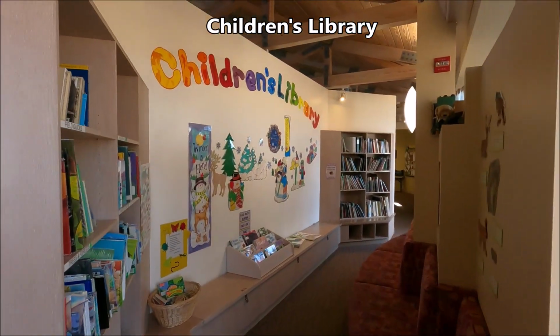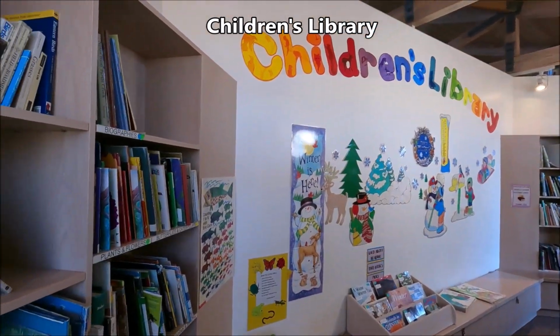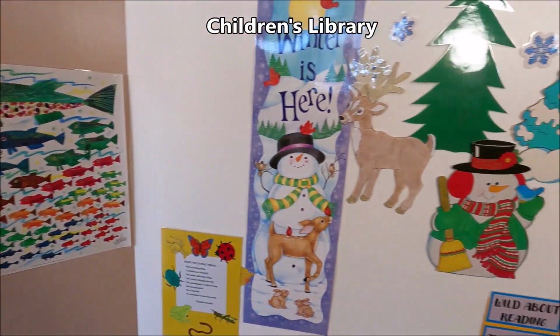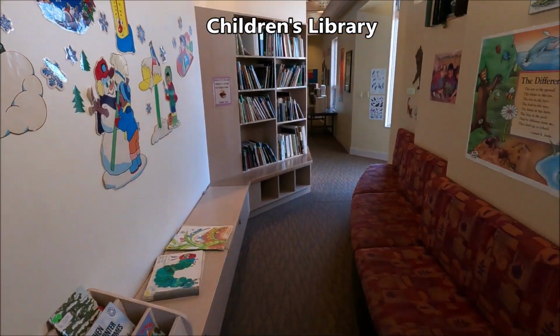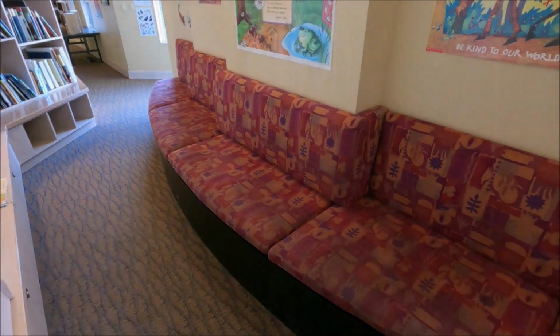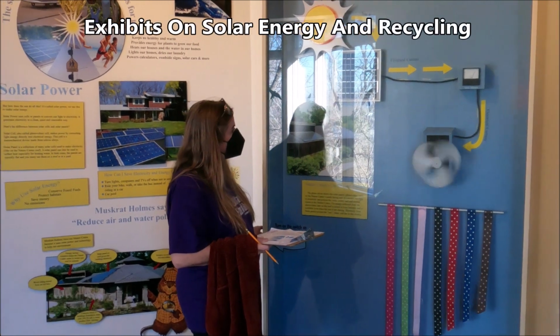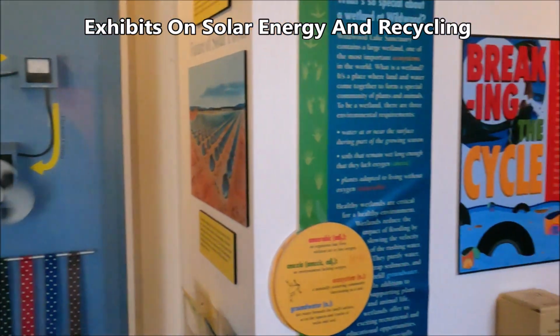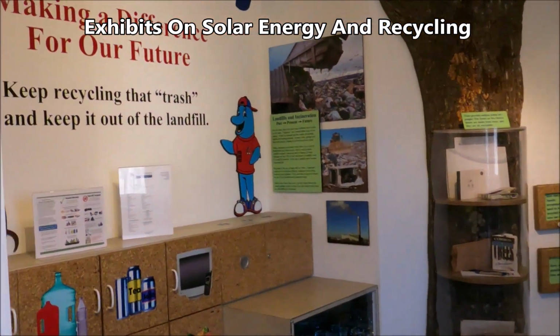And this part of the nature center is the children's library. They have a bunch of books that you can take a look at with your kids. And they even have this nice little area where you can sit down and read a story. And here's an exhibit about solar energy and solar power. And then right around the corner here, they have an exhibit about recycling.